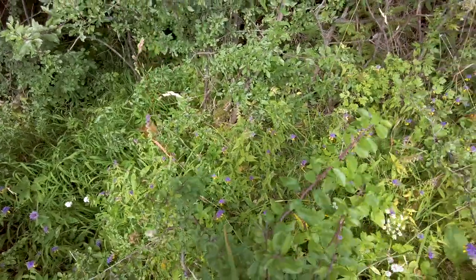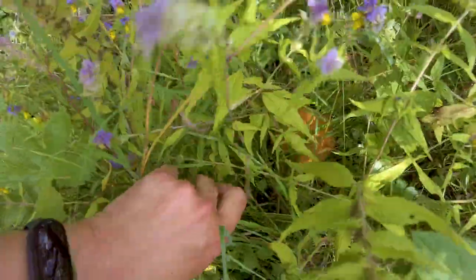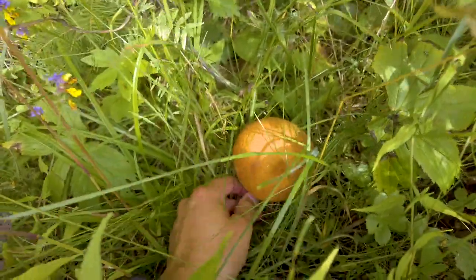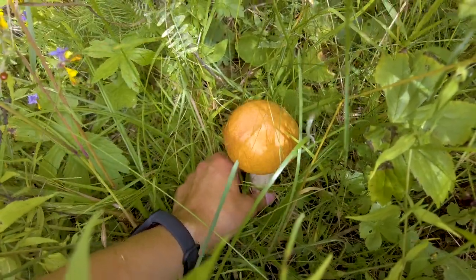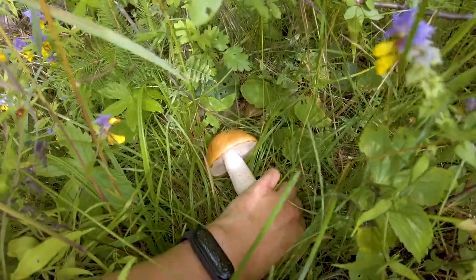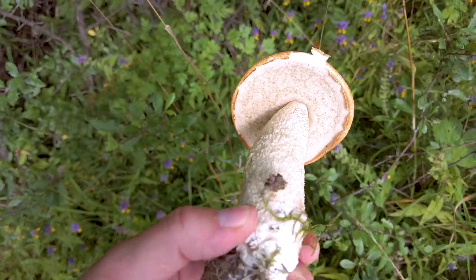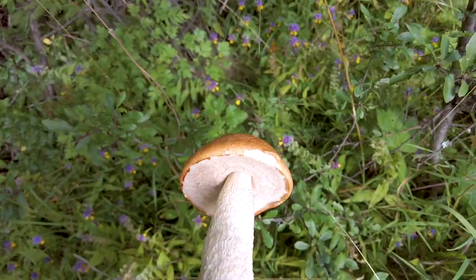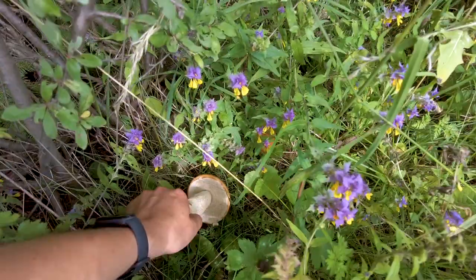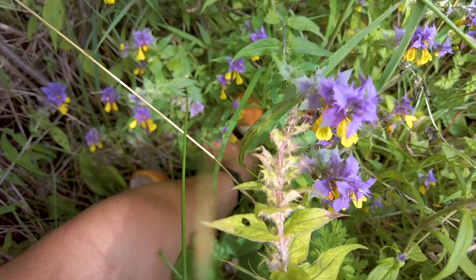But later I have spotted something bright orange colored here, and it looks awesome. Looks like a very fresh but also already quite huge aspen bolete. So beautiful. And maybe you have spotted behind it there is one more, smaller, but still perfectly looking.